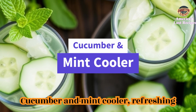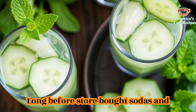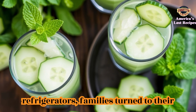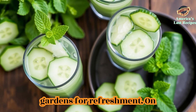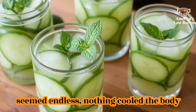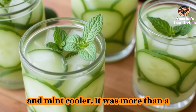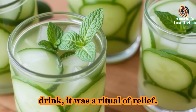Cucumber and mint cooler, a refreshing drink using backyard cucumbers. Long before store-bought sodas and bottled iced teas filled American refrigerators, families turned to their gardens for refreshment. On sweltering summer days, when the sun beat down and work in the fields or backyard seemed endless, nothing cooled the body and spirit quite like a simple cucumber and mint cooler. It was more than a drink, it was a ritual of relief.